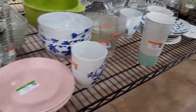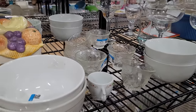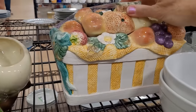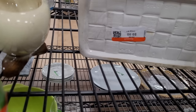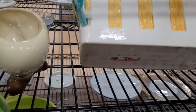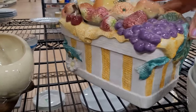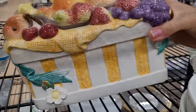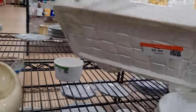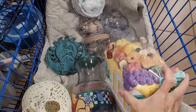More bowls and tumblers, cups and saucers. Let's see. Oh, look at this fruit topped piece. It's a canister. It looks a bit like Fitz and Floyd. It says design for Otagiri. That's interesting. It does have quite a few chips on the fruit. But again, with this, I think I am going to pop it in the cart to do some research and see how much it's worth. Let's pop it in that little slot right there and keep going.